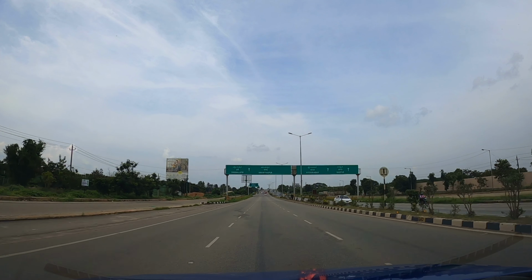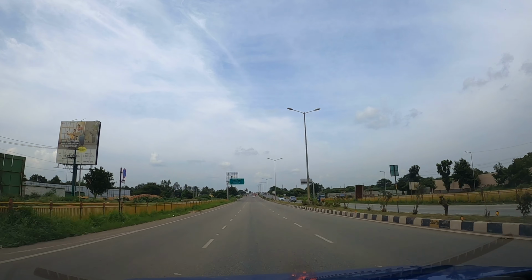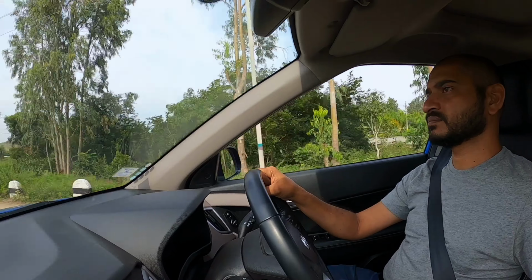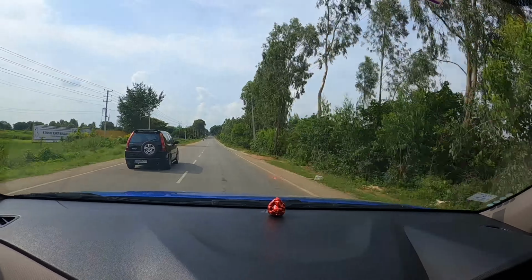Watching the sunrise at Nandi Hills is very popular with tourists and it can get really crowded. So we did not want to go that early in the morning. We started from home around 1 p.m. and it's a nice and pleasant day.